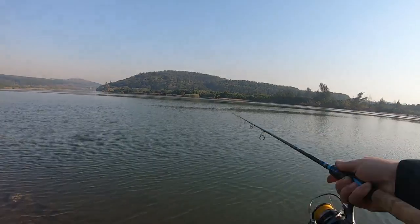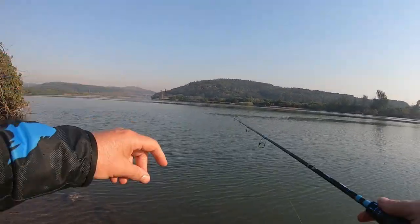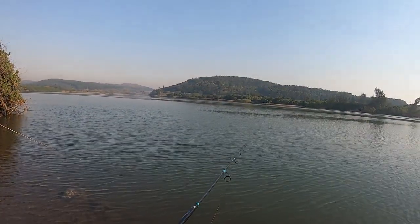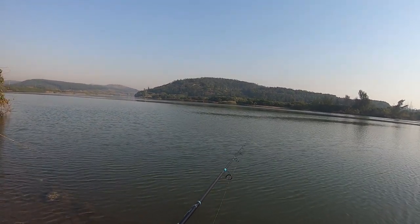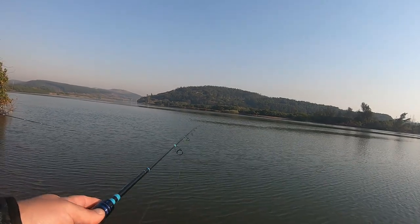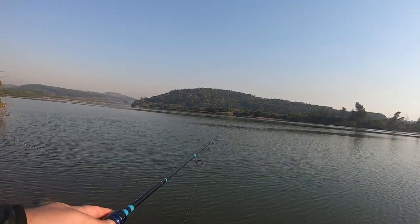That's why our rivers are so important, because that's where they come and they spawn up here. And those little chichis are going to grow up to be 50 kilos. Yeah.